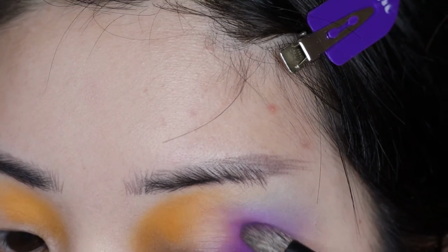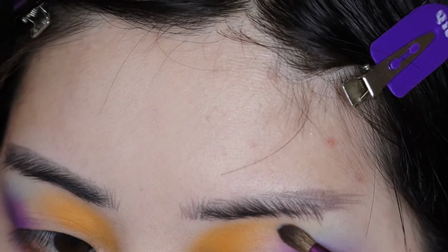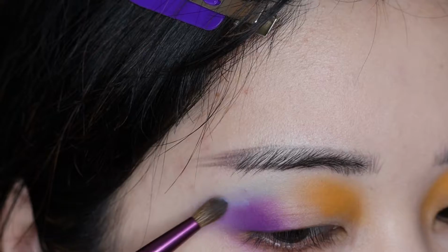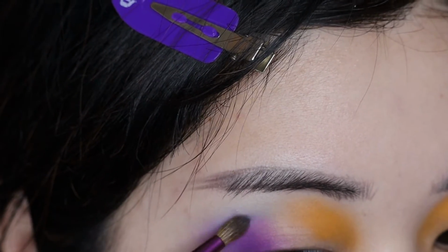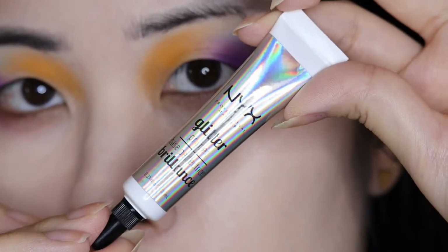With this shade and Solar Burst, I was able to get a really nice opaque laydown with both. I was very pleased with that. And then I'm just using more of Oceanic as I think I need to, to make the blend a little bit better. I was really focusing on my blending for all the looks I was doing with these palettes.